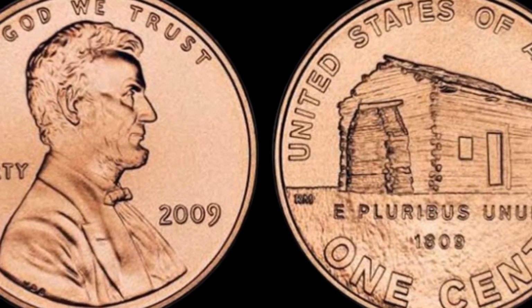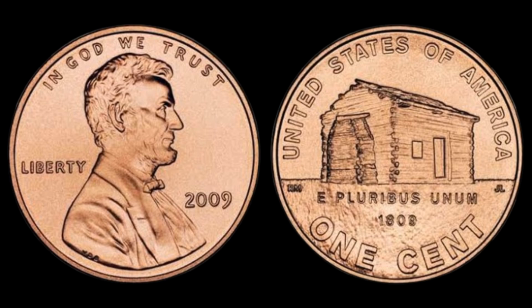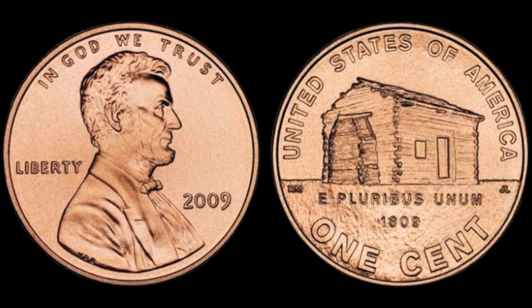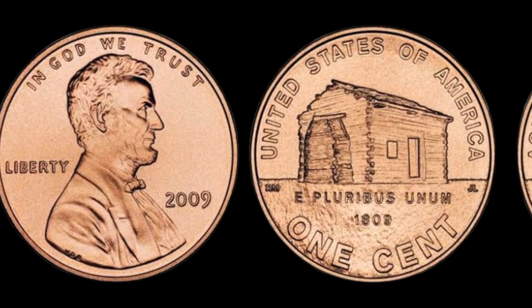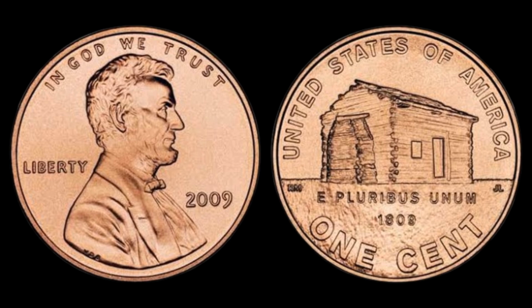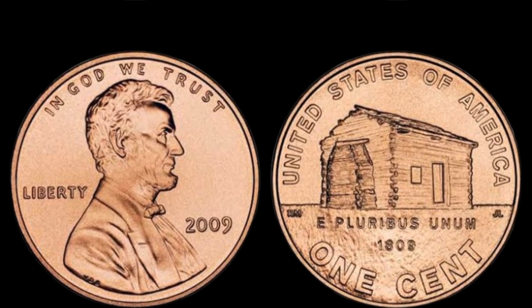Hey, everyone. Imagine digging through your couch cushions, finding a penny, and realizing it's worth almost $2 million. Sounds like a dream, right? Well, buckle up, because today we're talking about the 2009 Lincoln Bicentennial Penny. Yes, the one celebrating Honest Abe himself. And guess what? Some of these pennies are selling for an eye-popping $1.8 million. That's right, folks. That little copper coin rattling around in your pocket might just be your golden ticket.